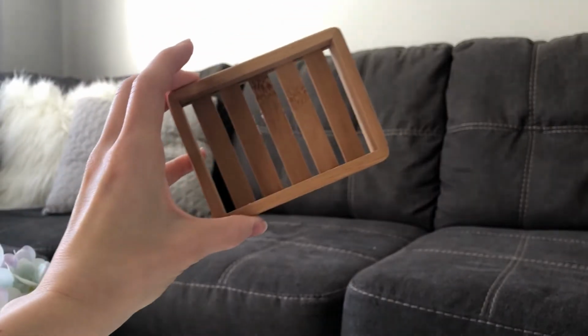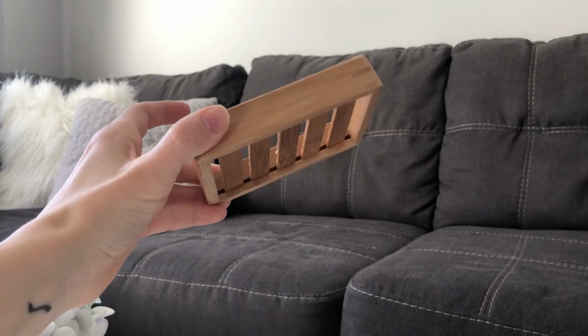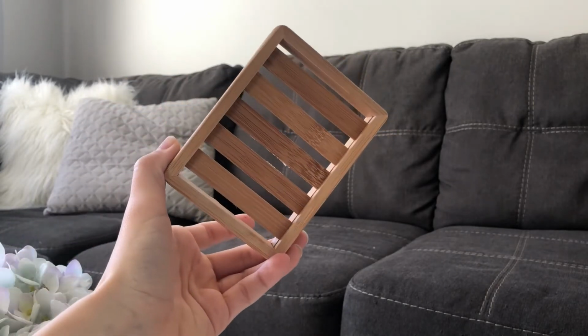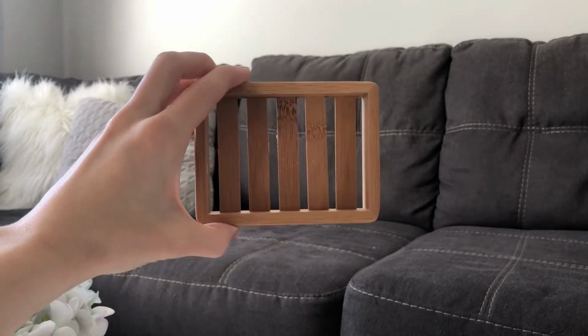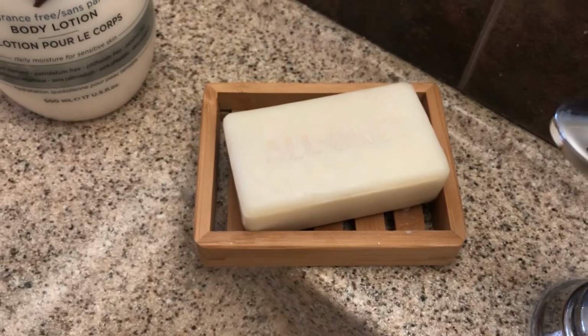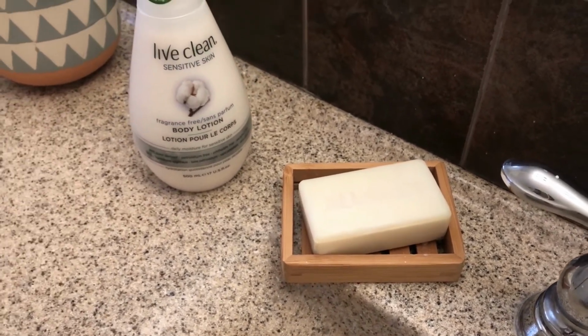And can we just talk about how cute these little bamboo soap holders are? Unfortunately, I did have to order them from Amazon because I couldn't find any in town. But they are made of bamboo, which is a renewable resource, and they did come in a box, not wrapped in a bunch of plastic, which I was really impressed with. And they just look so pretty sitting on your counter in your bathroom.